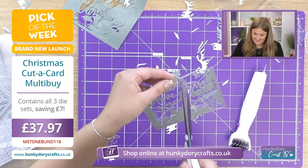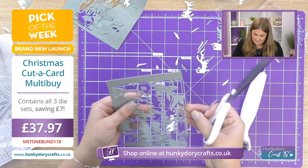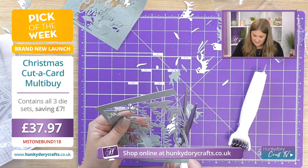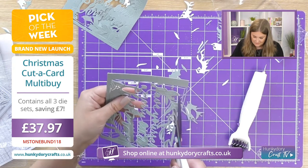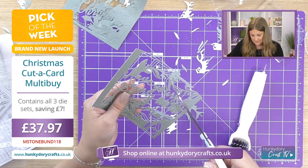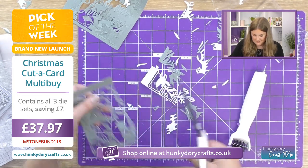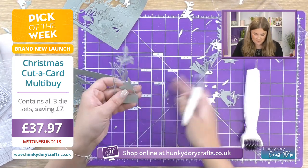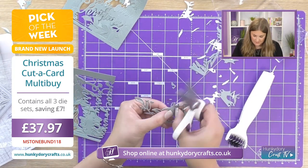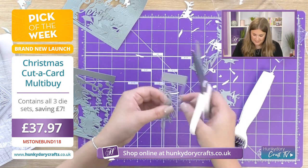Okay, so that is one of my favourite colours from the Maptastic range this year. It's so pretty, isn't it? I just love it. It's such a lovely green. Yeah, it's a really nice green. So, can I just snip this off? Let's just snip this away. It's going to make life so much easier. So I'm just literally cutting off the leaf areas from this die.